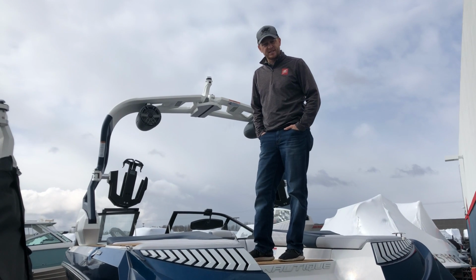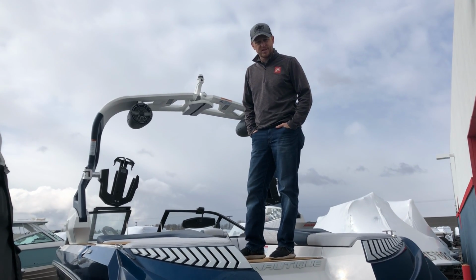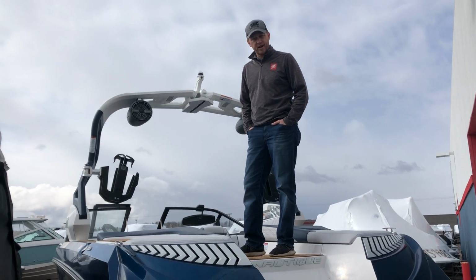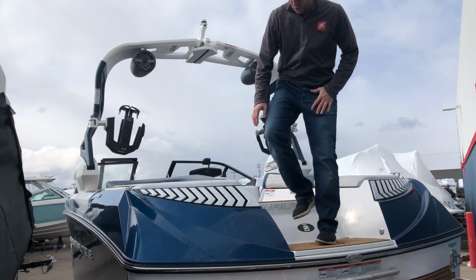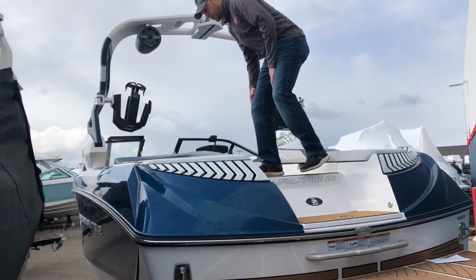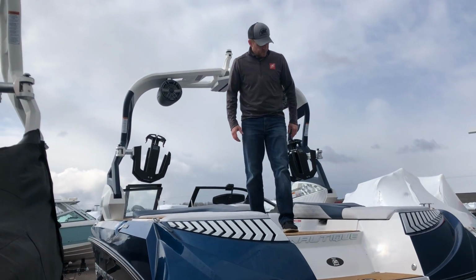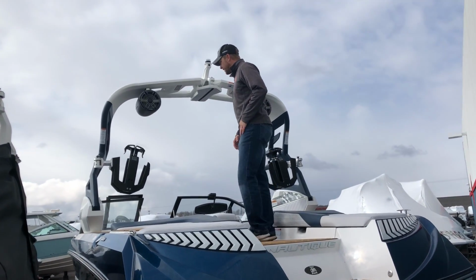This is a 2019 G23. It's one of our 19s that we still have in stock. Got some great pricing on all our 19s. This one in particular has the Admiral Blue, and it has the metal flake here. Interior of the boat is the Frost Gray, again with the Admiral Blue. So it's a good color combination.